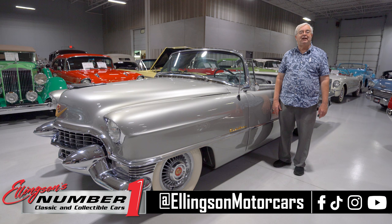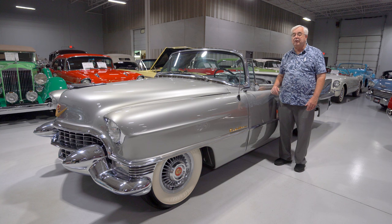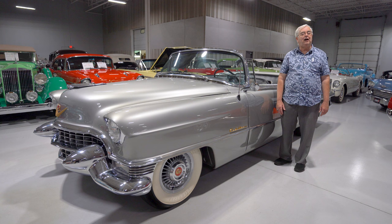No, this is one of those cars that's just got lots of legroom and comfort. I even see that they have seat belts that they have put in the car, which generally wasn't something that came in 1955, but on this particular car, someone obviously wanted to take it down the road and drive it as well. Very, very nice.